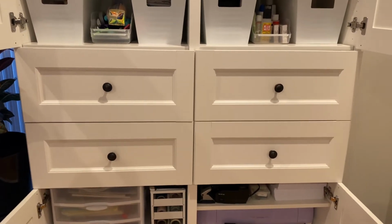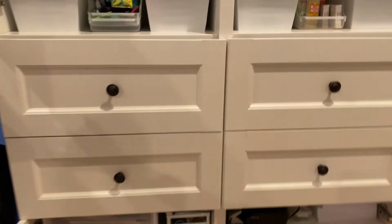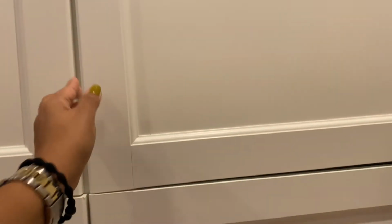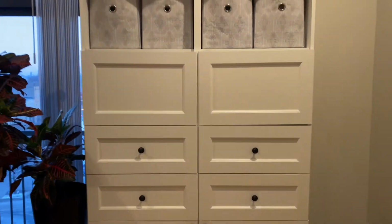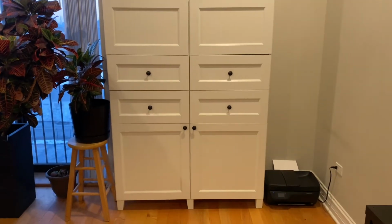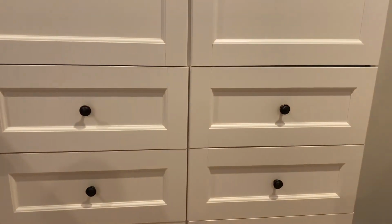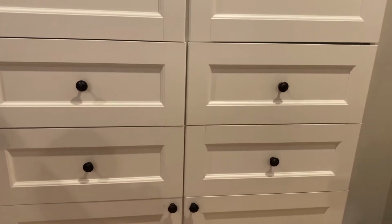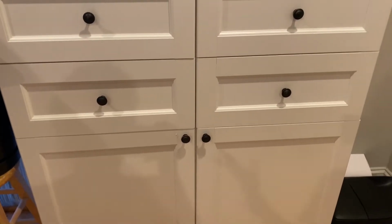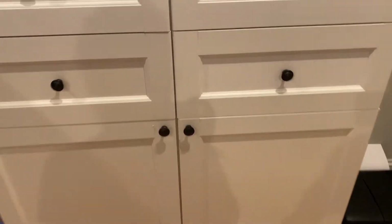So there's a lot of really good space in here, and I just love that when you close the doors, obviously you would close the doors, right? I have no reason to keep the doors open. But when you have the doors closed, everything just looks clean. It's not an eyesore, and I just know that everything is in there. So I'm gonna take you through each section and briefly go over what's in there, and maybe you'll enjoy it. I love watching these kinds of videos, so I thought I would share mine.